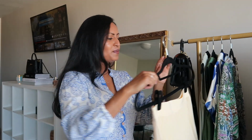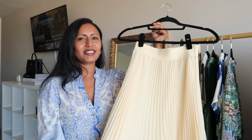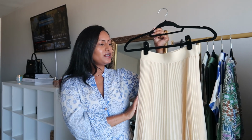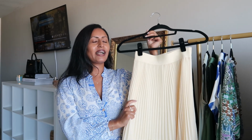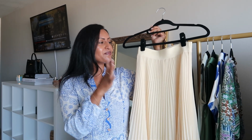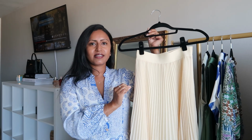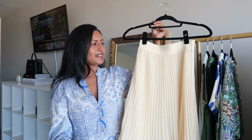All right, so the first piece is this gorgeous, buttery yellow, midi-length pleated skirt from ARITZIA. If you know me, I love my midi-length skirts, especially pleated ones. I have so many different styles and colors. I already have a black and a burgundy one from ARITZIA, and of course, I had to add this beautiful buttery yellow for the summer. It's been such a great staple to wear.